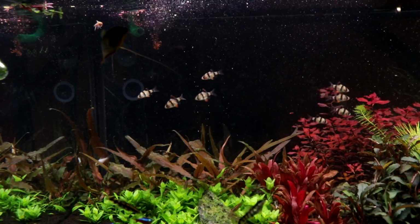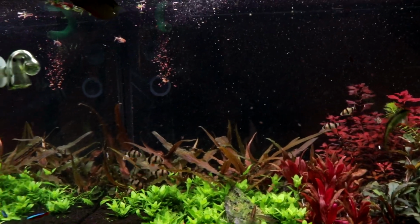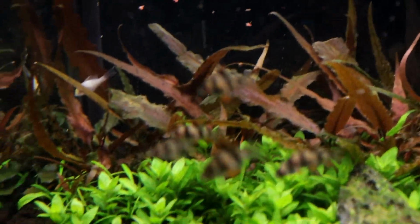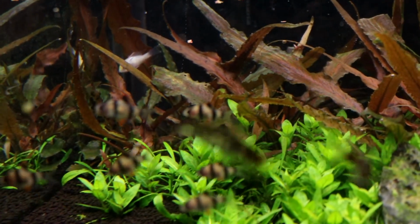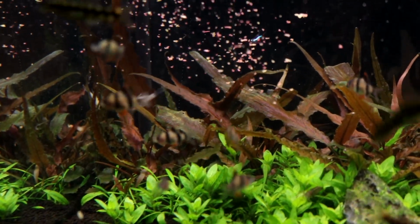So here you can see I've thrown in some food. I was testing to see if everyone's eating yet. Now it's sinking down to the bottom, and I fed this tank earlier to test it out, and I saw a couple of the Tiger Barbs eating, but I decided to try it again and catch it on video. But as you can see, they'll get interested here in just a second. There we go. Now they're eating, like little sharks.